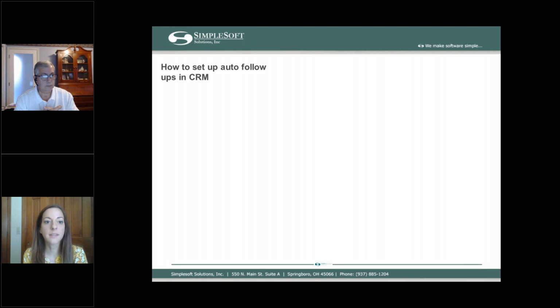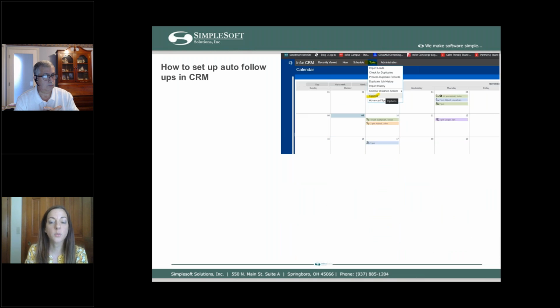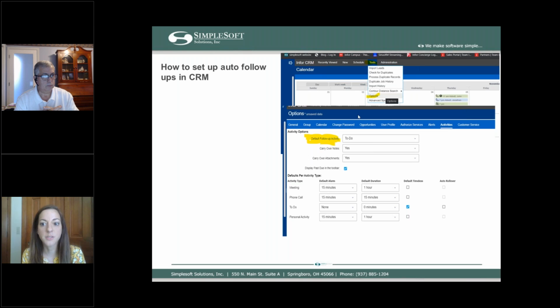All right, and then something else we get asked a lot is about using the auto follow-up feature in your web client. So I just wanted to show a couple of quick screen grabs on how to set that up. So when you go into your web client, up in the black bar at the top, you'll see the tools menu, and drop down and you'll select options. And when you get to your options, there's an activities tab here. And this is where you can select your default follow-up. So you can make that drop down. It can be to default to a phone call to follow up, an email, or a to-do. And you can set those settings here.